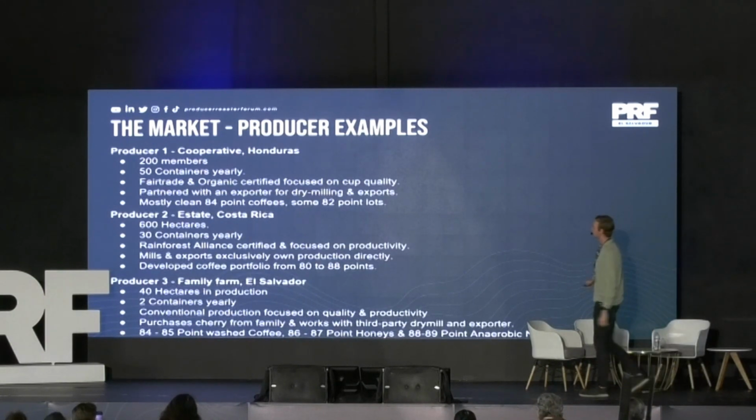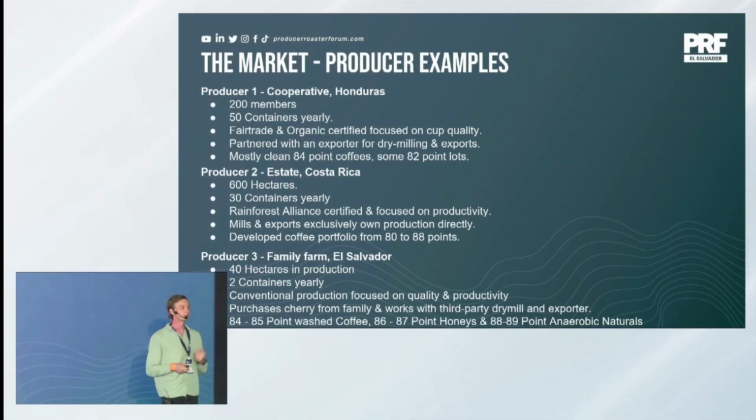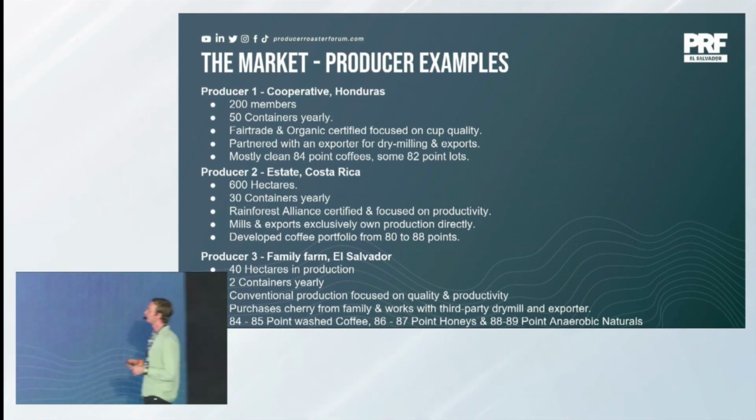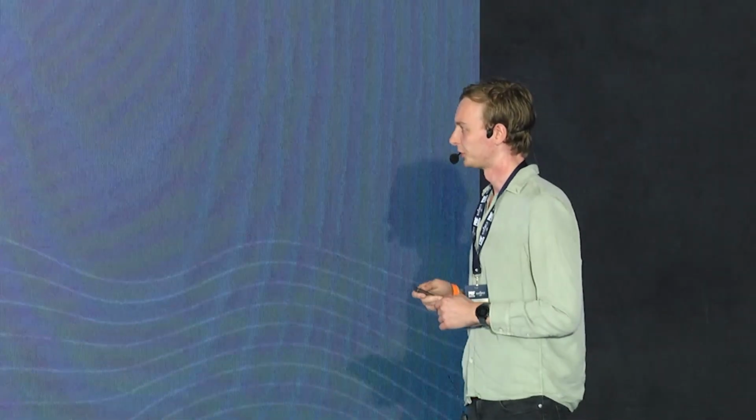Now the producers. These, again, 3 different types of producers, and they will deliver different types of values. So we have a co-op in Honduras. This is an accumulation of small producers, maybe a couple hectares each one. They produce certified coffee. They got a good partnership for exportation, and they mostly produce 84 and 82-point coffees. We got a big estate in Costa Rica. They also produce quite some volume. They're RFA certified, and they're very well integrated. They've developed this whole portfolio of 80 to 88-point coffees.